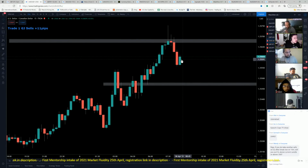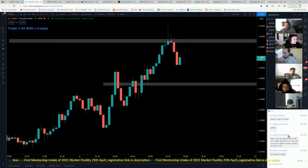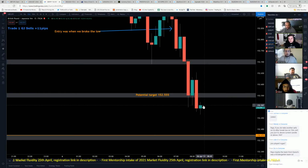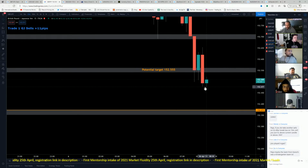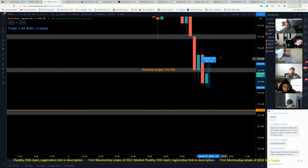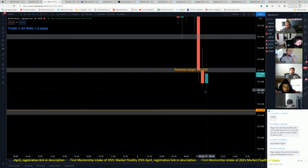Look at that USD CAD retracing a lot at this point. If you take another sell on GJ after breaking the 15-minute, will you put your stop above the current candle or 550? If I'm taking a sell here at the break of the low, since this candle is still open, I'm willing to put my stops in the middle of this range. Because if I keep it on top of this wick, since this candle just formed, it can break its own high, like it's breaking its own high right over here. So I might have it in the middle of this range, anticipating the 30-minute candle to continue pushing bearish, and this might be a retest at this time.